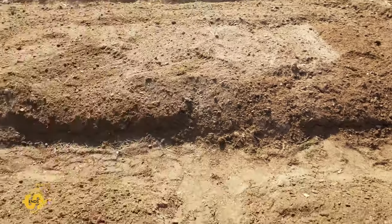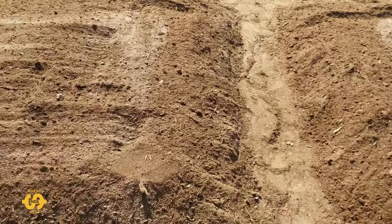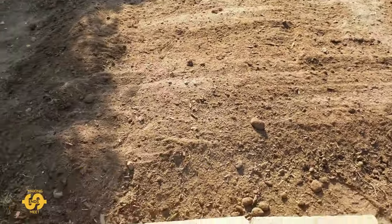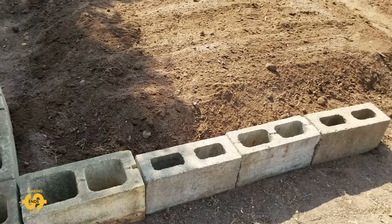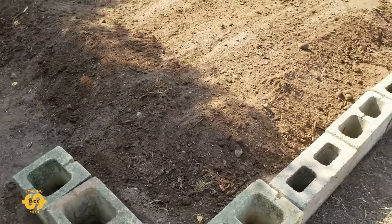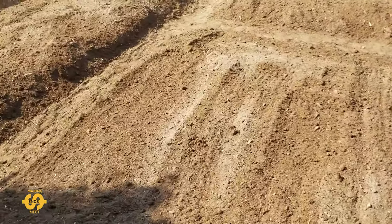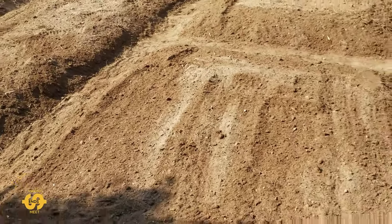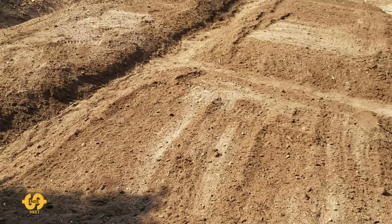So yeah, that's an update as of day three. We've still got to, on the corner here, we had some big, I think they're like besser bricks, we call them here in Australia, kicking around that we could use on the corner. The garden's actually on a little bit of a slope, so when it does rain, let's hope soon, we don't want all the soil to wash away down the hill.